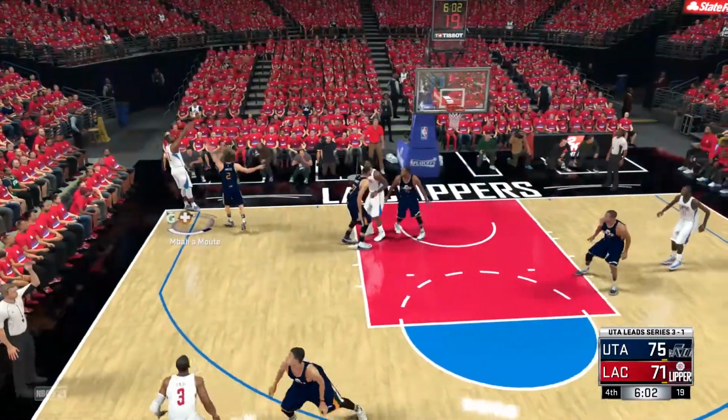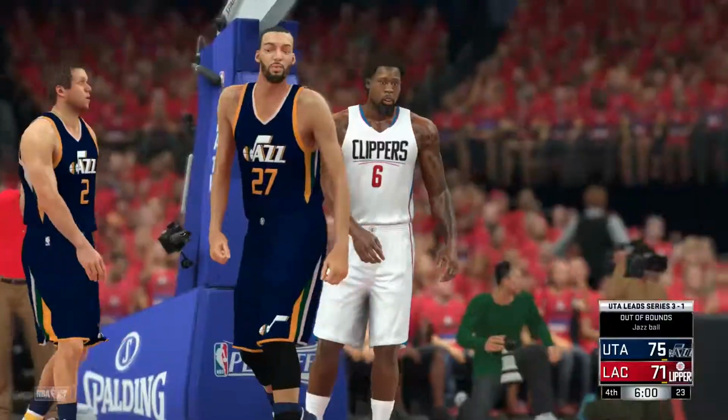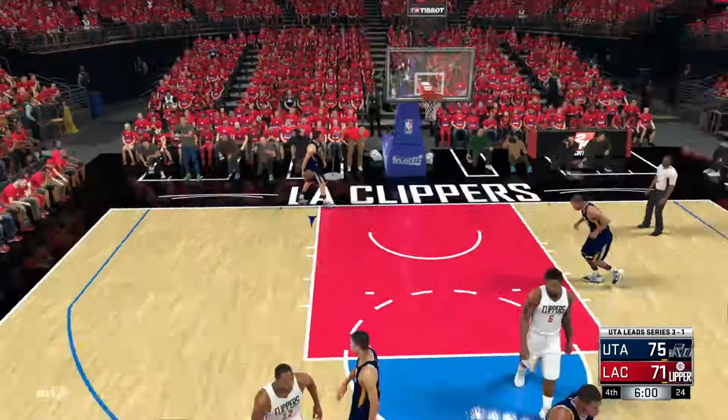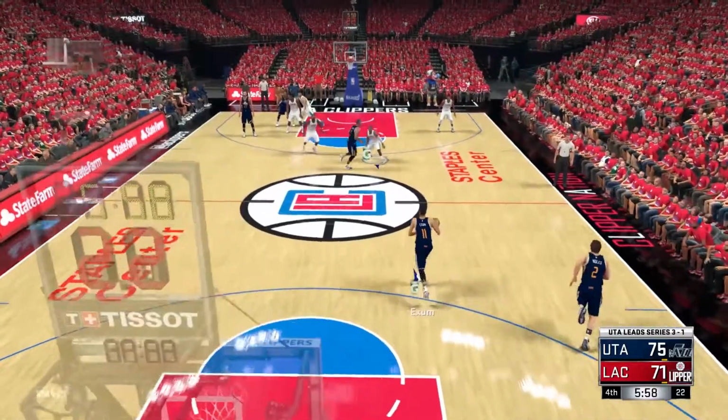Jordan the pass to Mbah a Moute. Hands with the ball out of bounds. Jordan touched it last. That would have been a good time to just keep it simple. No need to rush that pass. Jazz leading by 4.